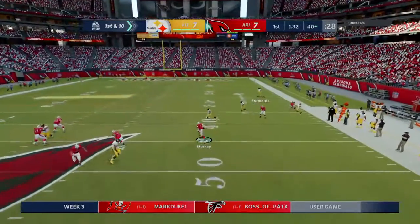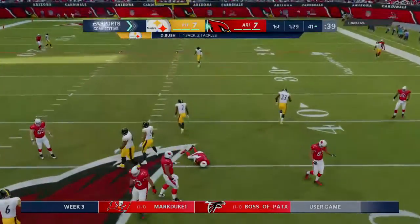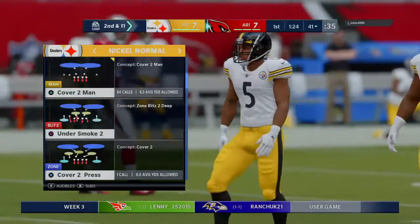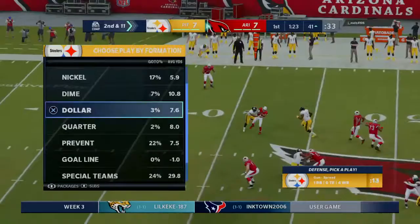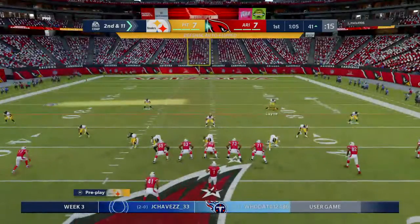Eluding the pressure. And he's taken down, trying to do a little too much, getting outside of the pocket, and it results in a sack. Devin Bush able to get him down behind the line of scrimmage. Loss of a yard. After the sack, here's 2nd and 11.